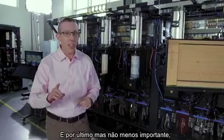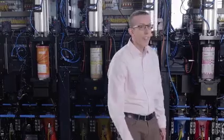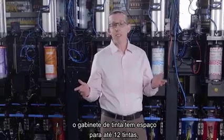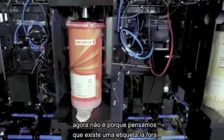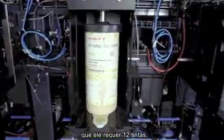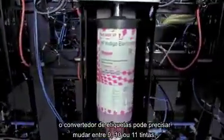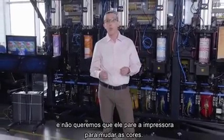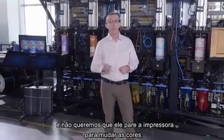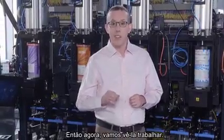And last but not least is the joint ink cabinet and utility cabinet. The ink cabinet has room for up to 12 inks. Now, it's not because we think there's a label out there which requires 12 inks, but we do think that during a shift or a day, label converters would like to change between 9, 10, 11 inks, and we don't want them to stop the press in order to change colors. So now, let's see it at work.